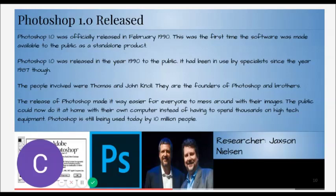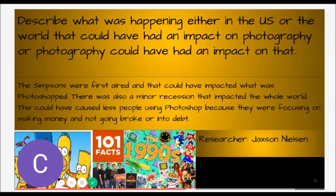The release of Photoshop made it way easier for everyone to mess around with their images. The public could now do it at home with their own computer instead of having to spend thousands on high-tech equipment. Photoshop is still being used today by 10 million people. So, in 1990, The Simpsons were first aired. That could have affected what was Photoshopped. There was also a minor recession that impacted the whole world. This could have caused fewer people to use Photoshop because they were focusing on making money and not going broke or into debt.